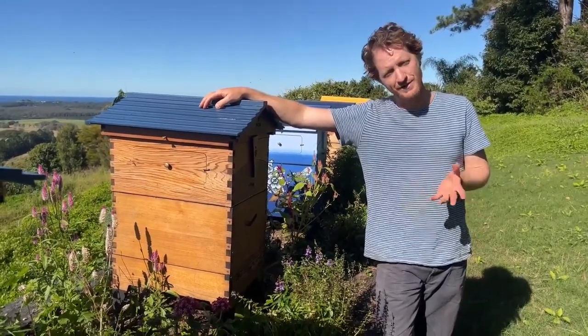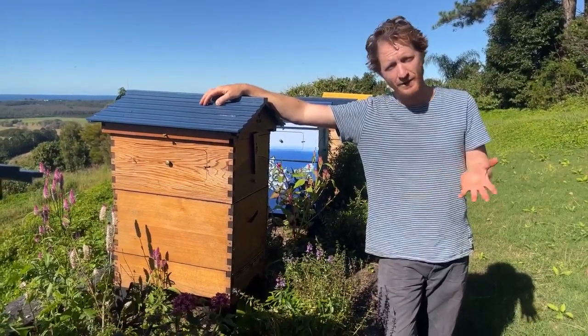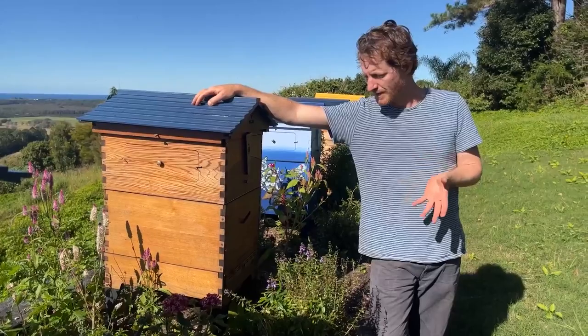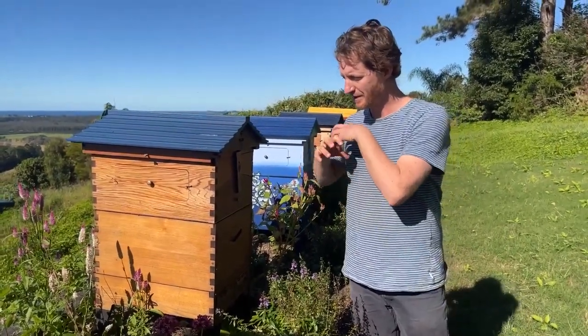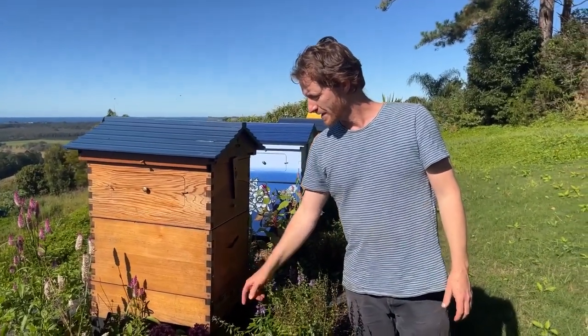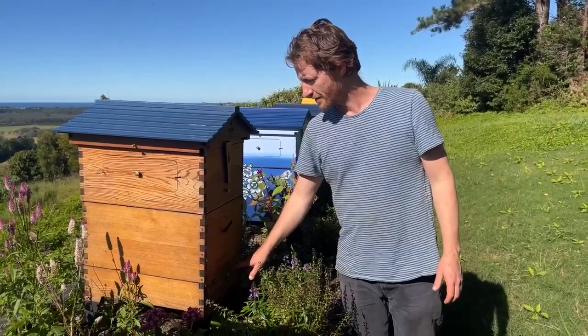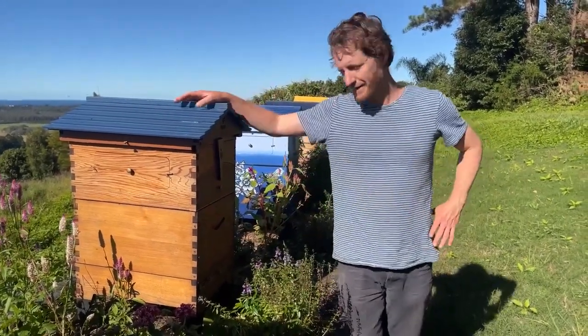I guess the answer is I wouldn't be too worried about cold. But when it comes time that your bees are getting a bit hot and they're really bearding out the front and trying to fan and cool, then perhaps give them some more ventilation if you haven't already. Or you can even take the tray out altogether and give them a lot more airflow.